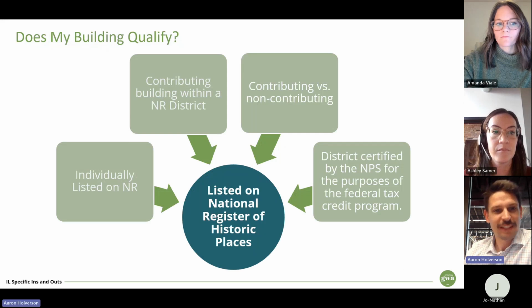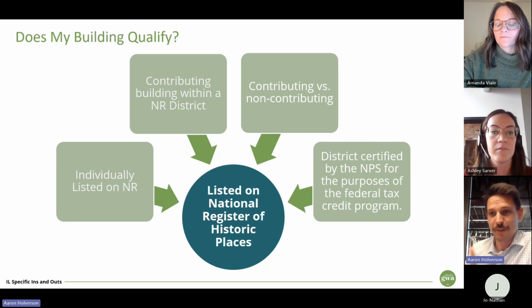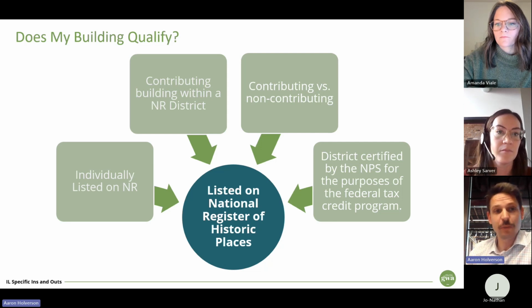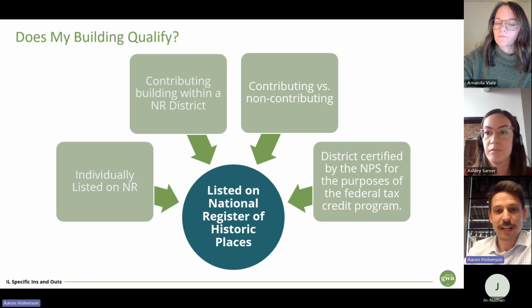So what about your building? Is your building able to take advantage of the historic tax credits? The main requirement is that it's listed on the National Register of Historic Places. It does not have to be listed individually. This is a refresher, as we've touched on it in the other webinars as well. That is one option, but it can also be a contributing building within a National Register district. So it has to be either a contributing building or individually listed, and then it qualifies for use of the historic tax credits.